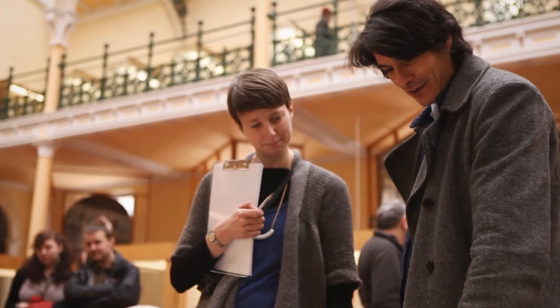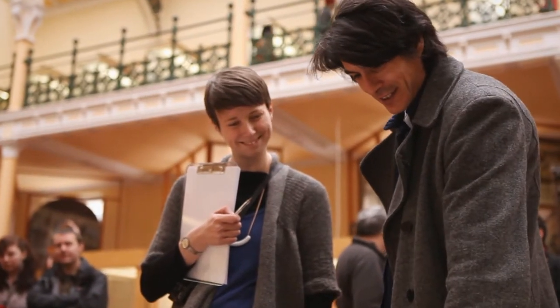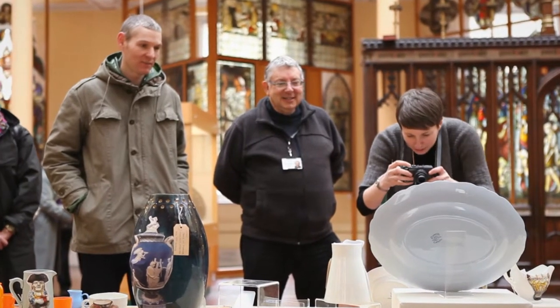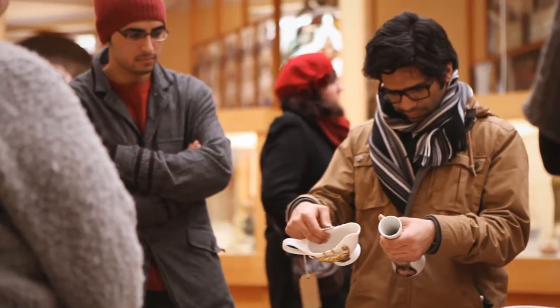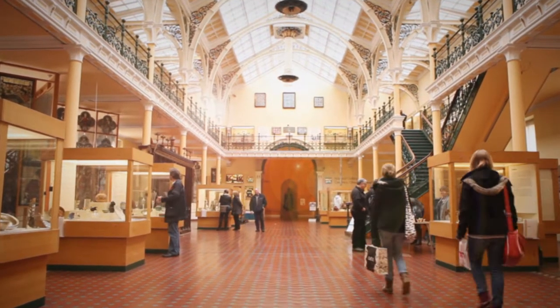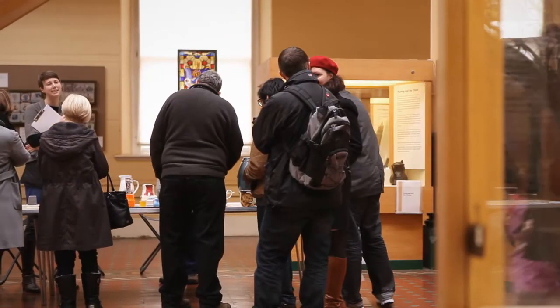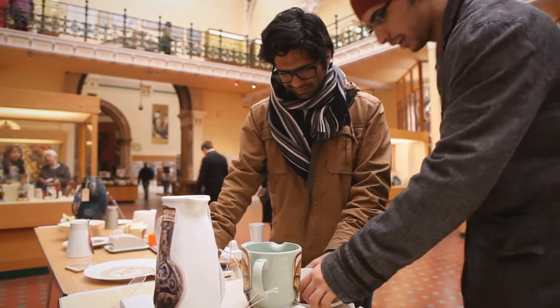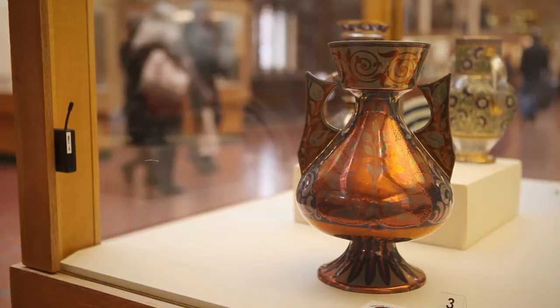Amy completed her residency with Birmingham Museum and Art Gallery. By consulting directly with visitors, she found out more about what they wanted to see at the museum. We're working on a redisplay of the industrial gallery of the applied art ceramics, and so it's really a consultation with visitors to the museum about what they'd like to see and what they're interested in about the object and what kind of objects they'd like to view when they come to the museum.